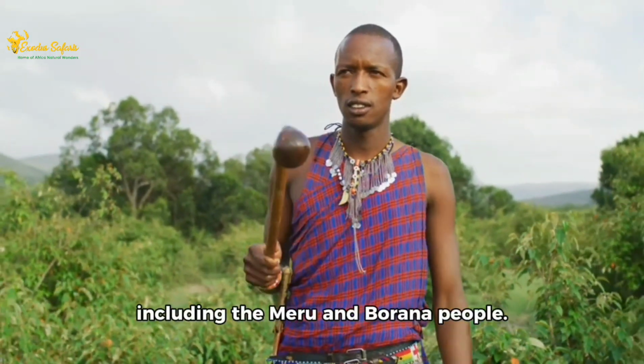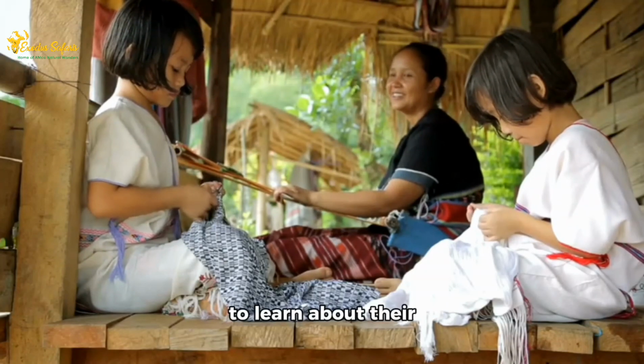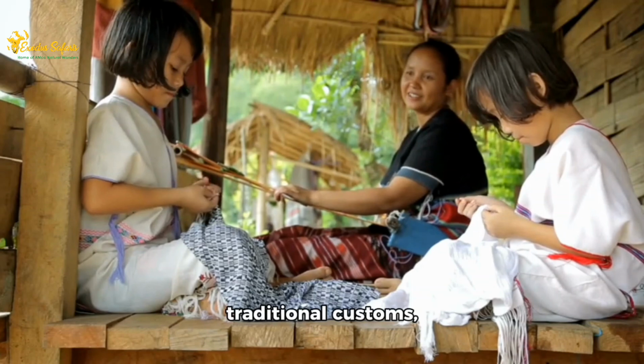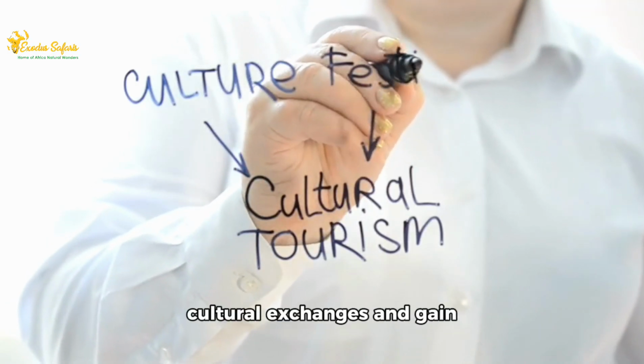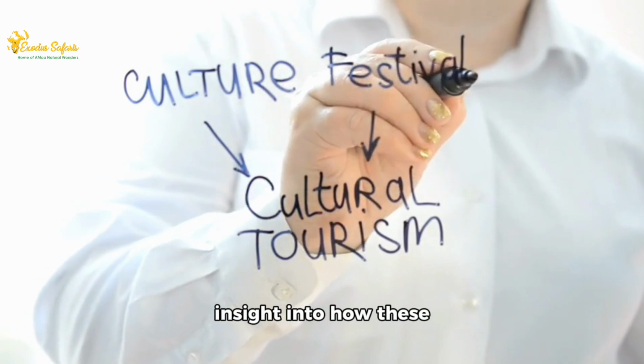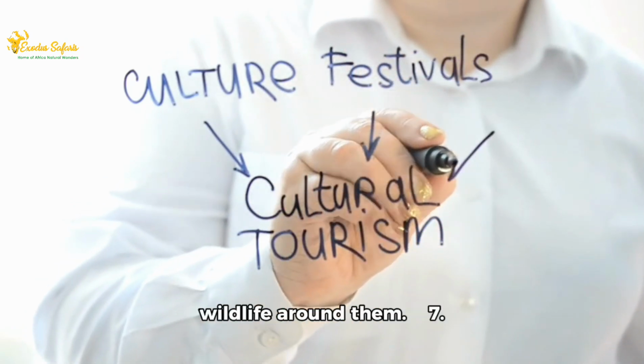6. Cultural encounters with the local communities. Meru National Park is surrounded by vibrant local communities, including the Meru and Borana people. Visit nearby villages to learn about their traditional customs, music, and crafts. Engage in meaningful cultural exchanges and gain insight into how these communities coexist with the wildlife around them.